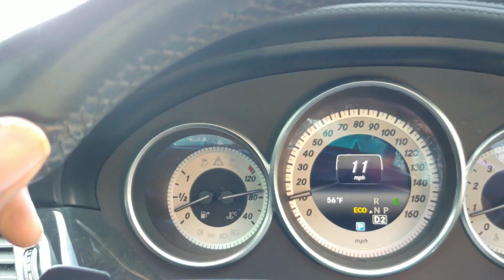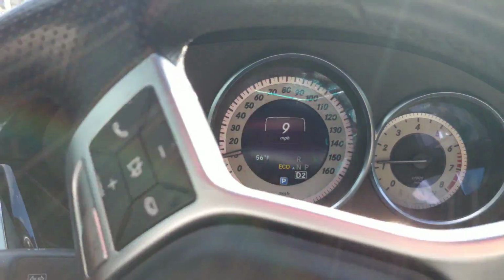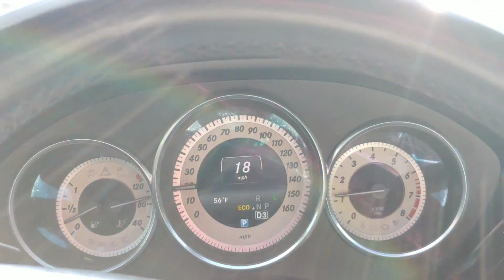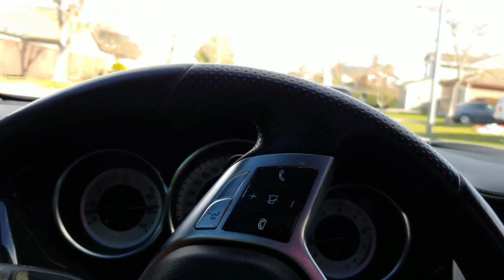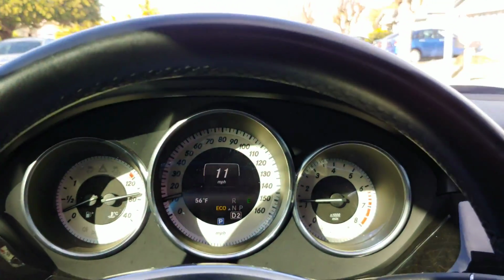And this is in eco mode, guys. So if you were wondering, yes, the CLS has an eco mode, where it's trying to save you gas. But the best part about this car is driving it faster, giving it gas, going around the corners. That's why you would basically get it over an E550 or an E350, because it just takes the corners better. And you know, it feels so sporty. It just feels so nimble and agile.